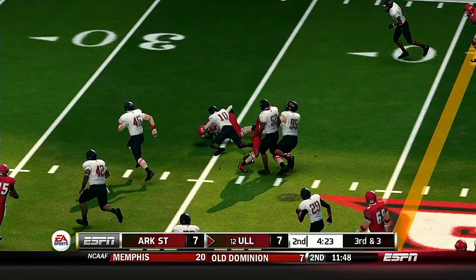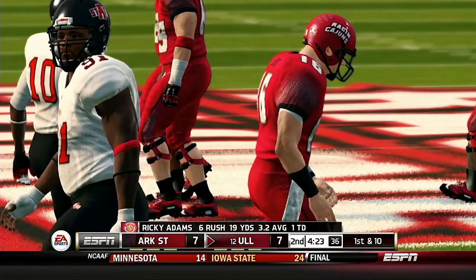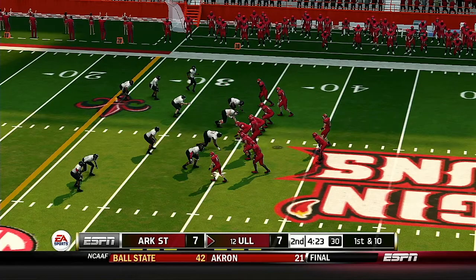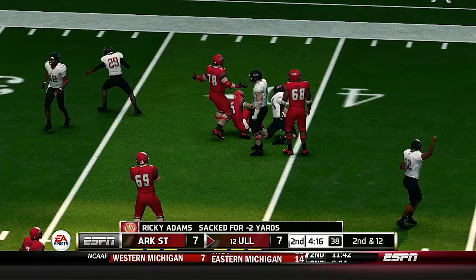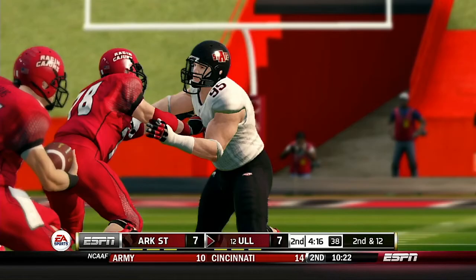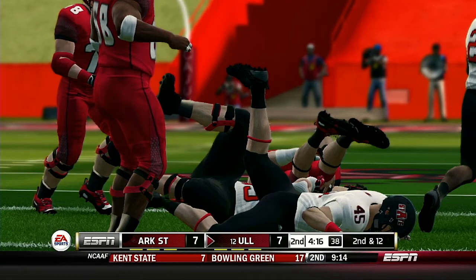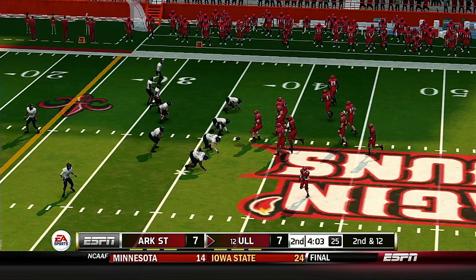Scrambling. Good open field tackle. He scrambled. They bring him down. Sometimes it's just a relentless pass rush that results in a sack. That's what happened there. Second down and 12. Ball on the 37-yard line.